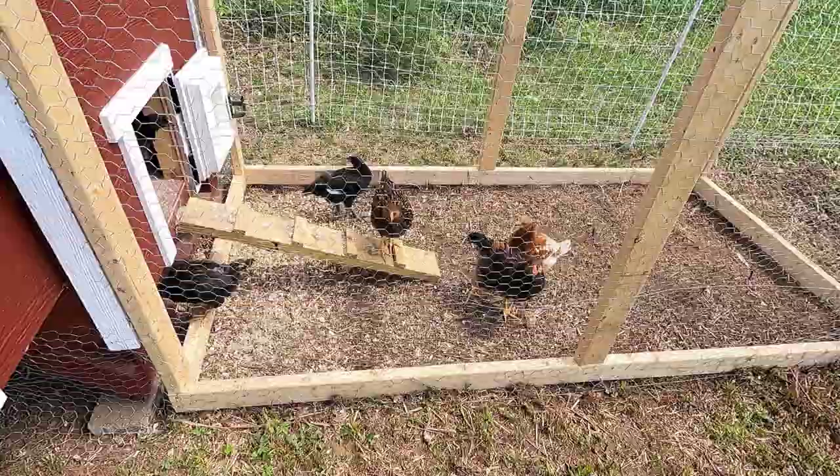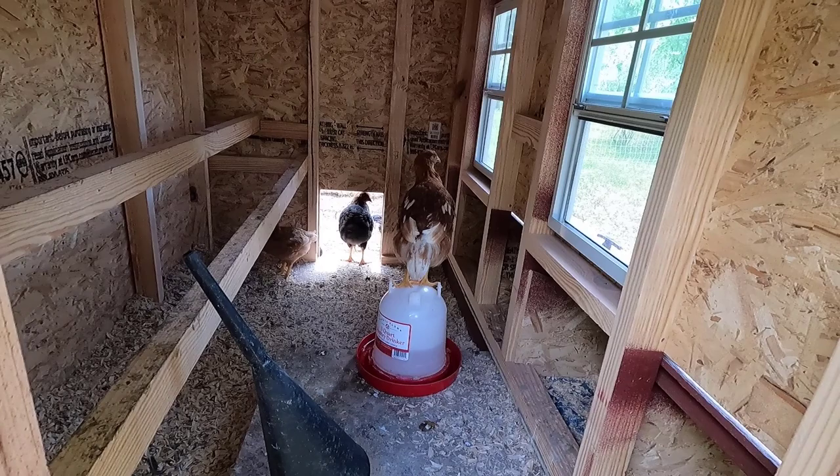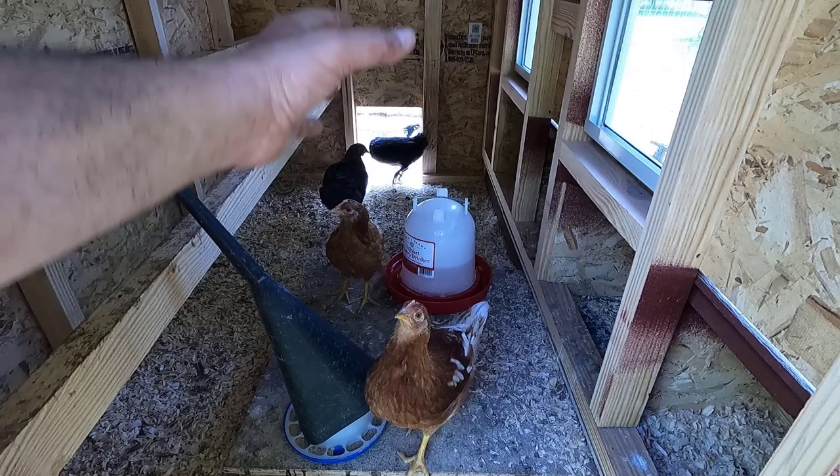All right, muchachos. Let's see if I can grab an Isobrown. They normally come up to me. We have two here. And she's roosting on top of the water. That's not good, because as she poops, so I'm gonna hang the water and the feeder. I have a different feeder. I'm gonna hang them with a chain from the ceiling.